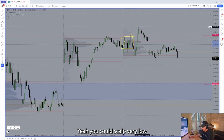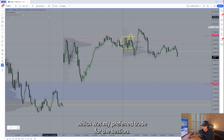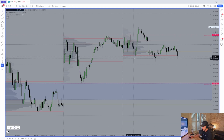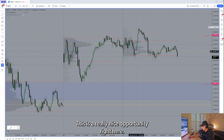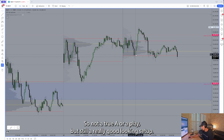If you're scalping, yeah, you could scalp on a very low time frame chart, maybe 20K up into the prior day high, which was my preferred trade for the session. And then what we end up seeing is price resolves lower. You get that break of the low, but this ends up just being a shorter time frame spring setup. This is a really nice opportunity right here. There was no level of interest aligned with it, so not a true A or A plus play, but still a really good looking setup.